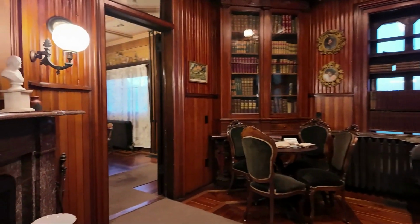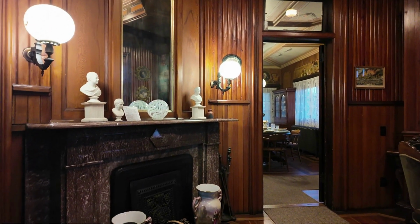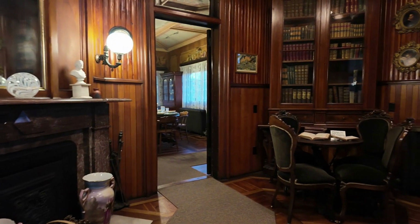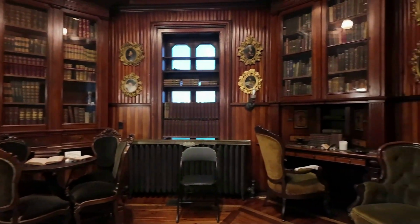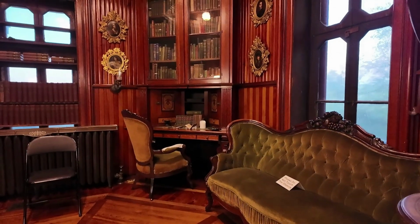This is hands down my favorite room of the museum. The Tinkers had over 800 books in their collection. Some of them include personal journals. For example, Robert Tinker kept a journal from the time he was 14 until he was 86. So we know what happened through most of their lives, which is just amazing.